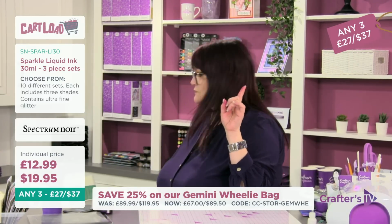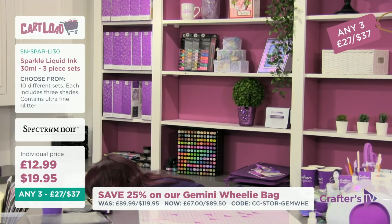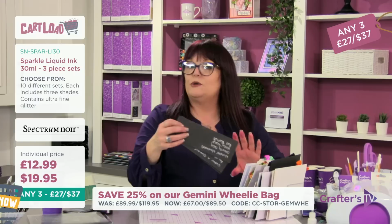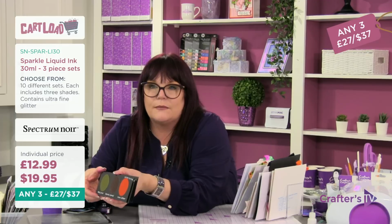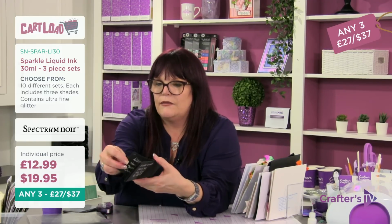Now, just bear with me a second while I go and grab some samples, because I do love sparkle in my life. Anybody who knows me knows how much sparkle I like. But these are the kind of colours that you're going to get. I'm just going to show you these close up so you can see them. Let me go. Have I got it upside down? Oh, Johnny, what am I like? Get it the right way around.